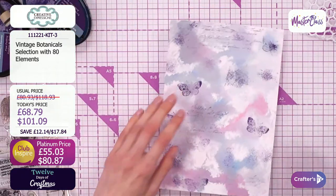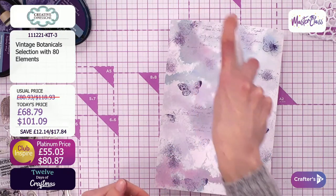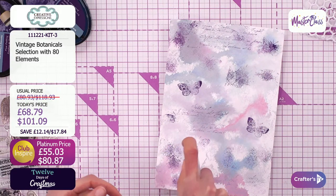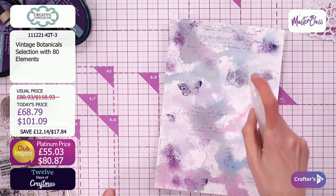We are very much crafting on the hoof here. This is what mixed media is absolutely all about, just having a play. So to make those blend into the background a little bit more, my water mist is on the blink. I think it needs a bit more watering. Oh well, I can get you some more water. There we go.